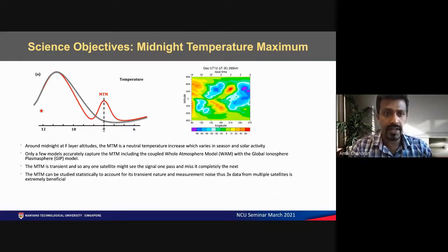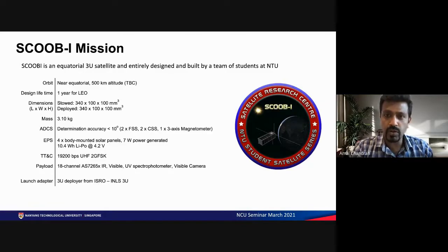So I'd like to use the rest of the time to talk about 2 fun missions that we are doing, the Scooby and Scooby-Doo missions. These are 3U satellites entirely designed and built by a team of students at NTU. When I came to NTU, one of my primary focuses was to develop an engineering curriculum. I like to teach hands-on engineering, so I like to take a team of students and have them work on stuff rather than sit in classrooms and have boring lecture after lecture.